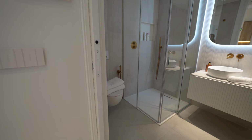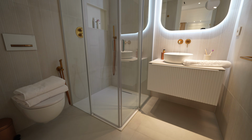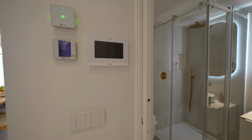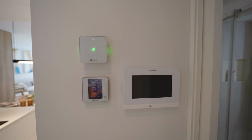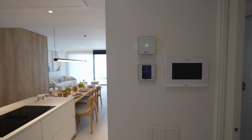Now taking you back into the living space on this side, you also have your main bathroom, which is fully equipped. And now all the bathrooms have underfloor heating. You also find that the specifications of the apartments are such that you have your air filtration system, it is connected to your smart home, and you also have hot and cold air conditioning throughout.